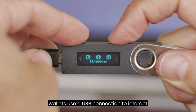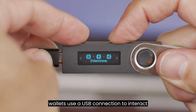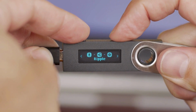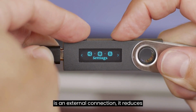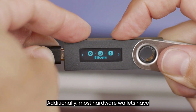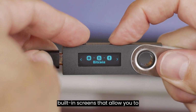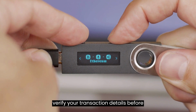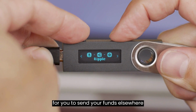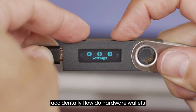Most hardware wallets use a USB connection to interact with the internet and unscrupulous software on your computer. Because this is an external connection, it reduces the risk of potential vulnerability. Additionally, most hardware wallets have built-in screens that allow you to verify your transaction details before completing them, making it less likely for you to send your funds elsewhere accidentally.